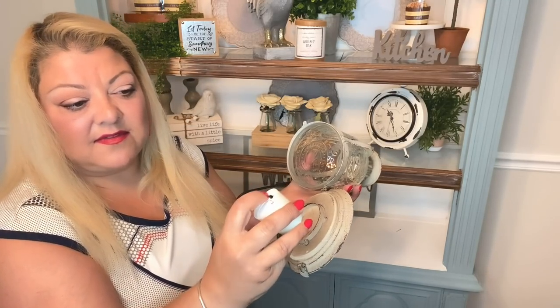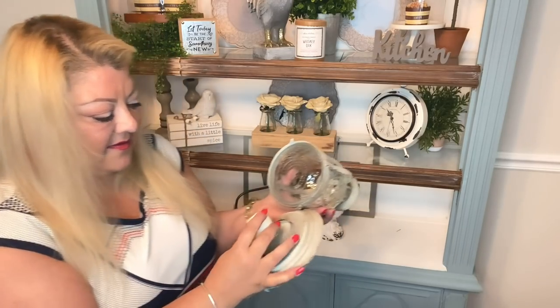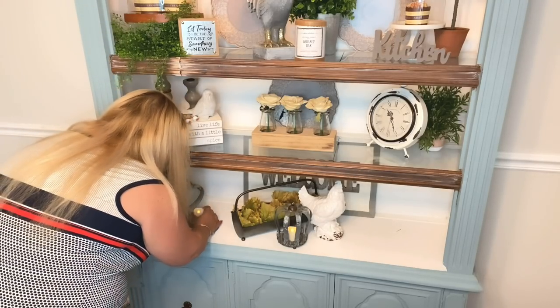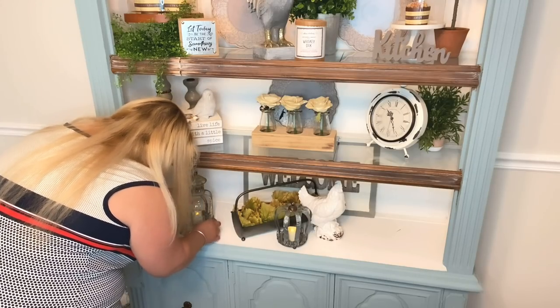Now for this little lantern. So cute. It's from Amazon, and a special subby of mine, Lucy, had sent me a really lovely gift card, and that's what I purchased with the gift card that she sent me. This adorable little lantern, and I love it.